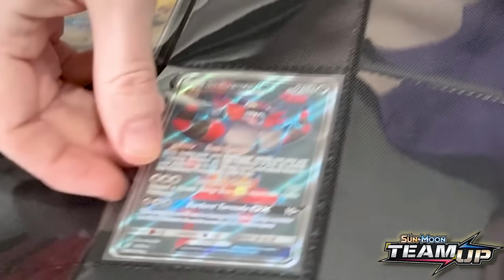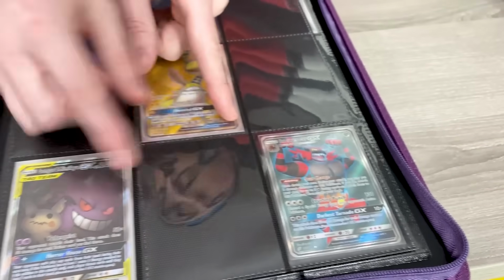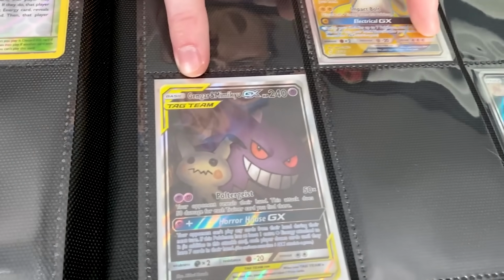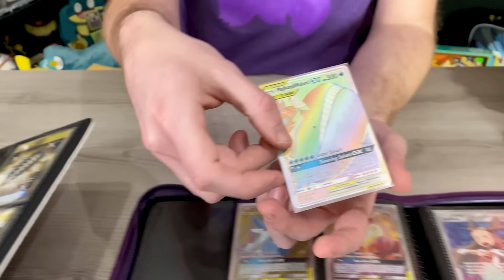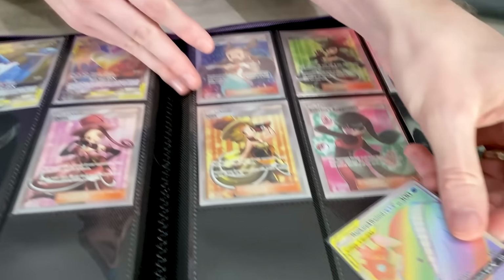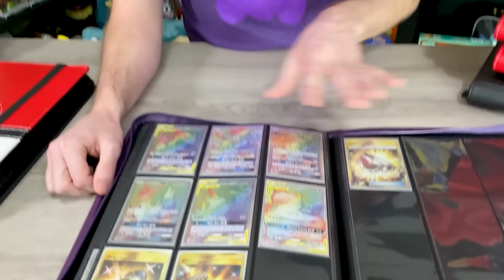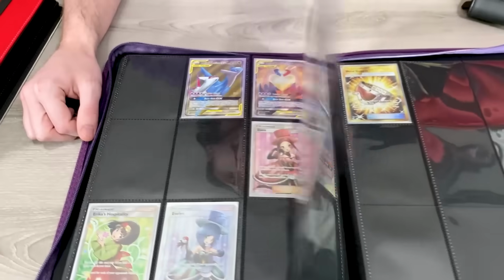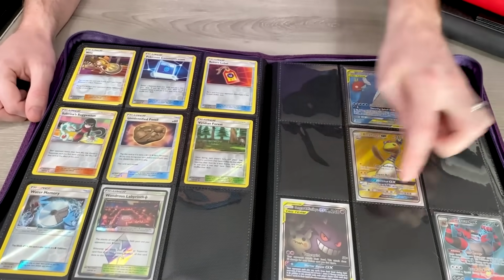Team up. We got Incineroar GX Full Art right over here on this last page. Look at that. Gengar, Mimikyu, alternate art, easily one of the best alternate arts they've ever made. Now, unfortunately, I am still missing the alternate art Magikarp and Wailord, but we did get the Rainbow Rare in this collection, and we now are adding it to the library. If you want to take a look at what we have in the Team Up binder, we are missing a few right here, and then a few right there as well.